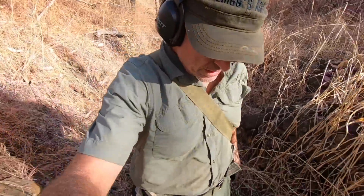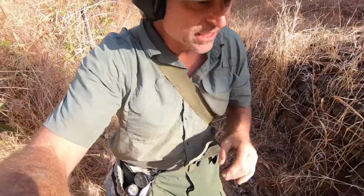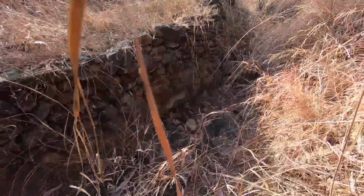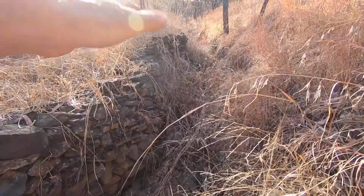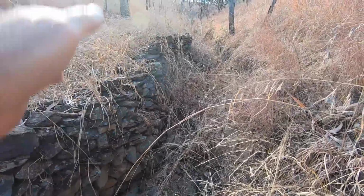So I'm still working this little wash going up through here, and it's getting very interesting. You can see the rocks all piled up where the Chinese came in here and built these rock walls all along here to help work this little stream. I guess what they would do is they'd build a wall over there, and they could get all the dirt from here, put it up in there, maybe back and forth. I'm not 100% on that, but this looks really, really sweet.